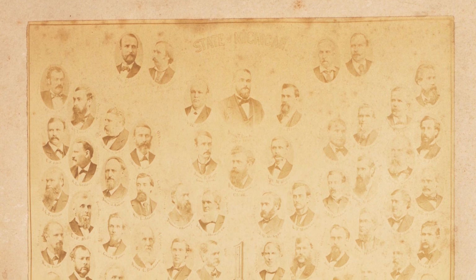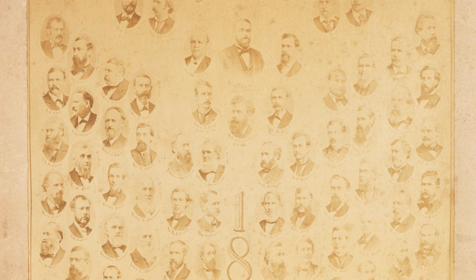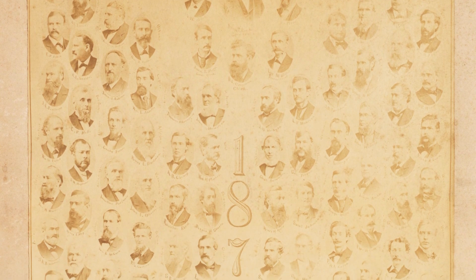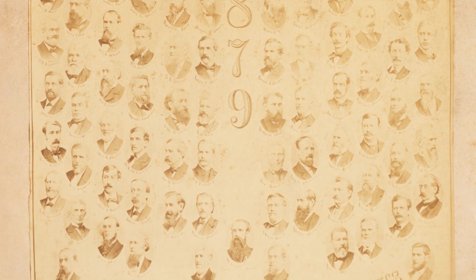Photographic portraits of members of the legislature became routine. In nearly every session since the 1870s, individual portraits and composite photographs have been produced of the Michigan legislature. Here, in 1879, the first legislature to work in our current capital, we see a single albumin print featuring the 100 members of the Michigan House of Representatives.